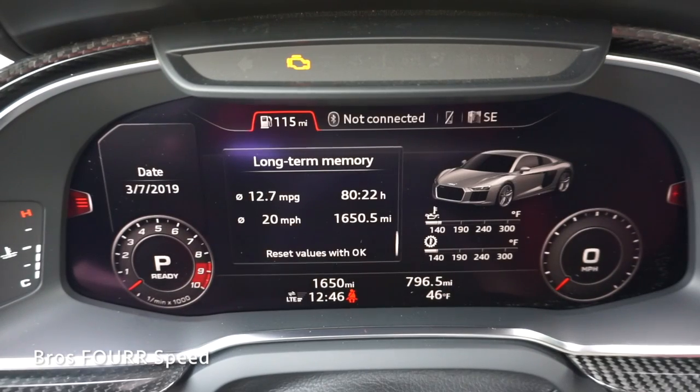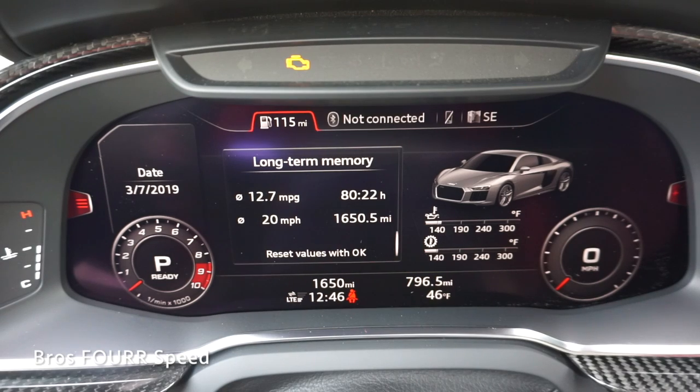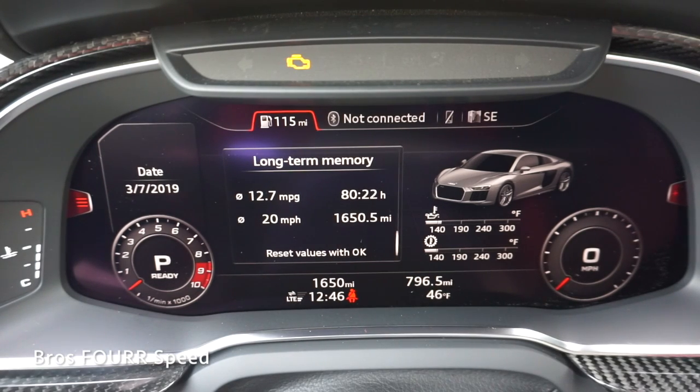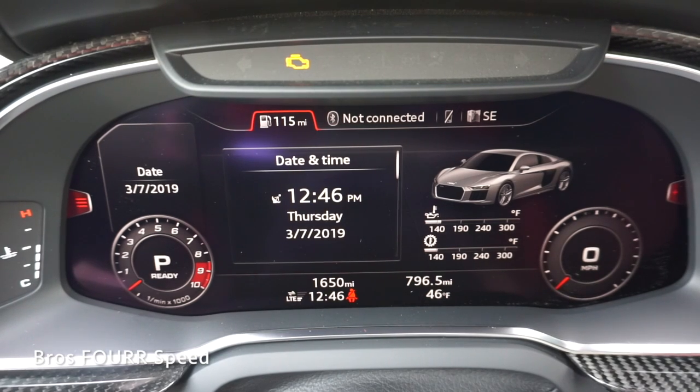Just by clicking on view, we can make the tach and speedometer now separate on each side of that screen, and we can view all of that information right in the middle, like your long and short-term memory, along with your average fuel consumption, the date and time.